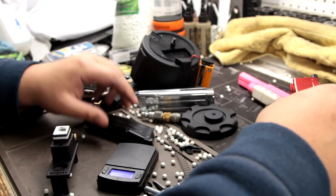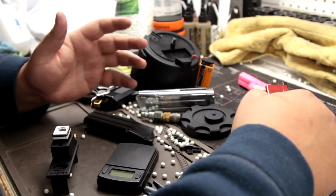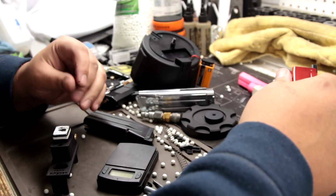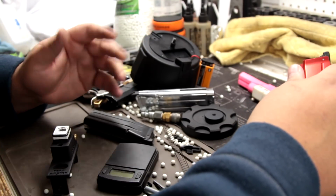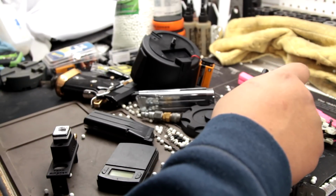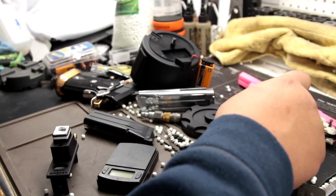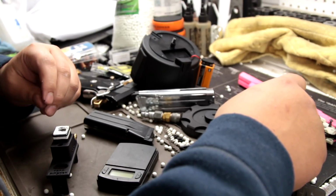But yeah, this is crazy. Oh my god. I'll probably do another video where I'm not as all over the place and disassemble it in one video. I feel like this is just how I do it. I'm just a little confused on it. I literally took it apart and shot it for a little bit.